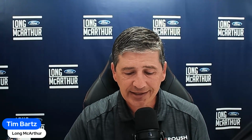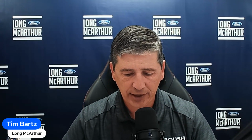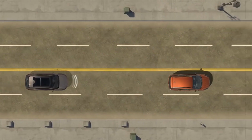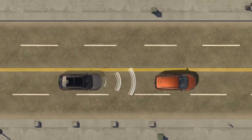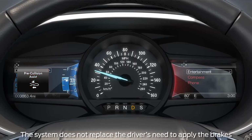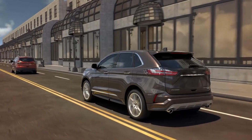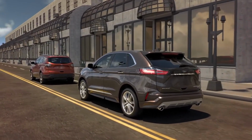We have pre-collision assist with automatic emergency braking that includes pedestrian detection, forward collision warning, dynamic brake support. So the way this works is if you're going at a slow enough speed, it'll actually sense those pedestrians coming by. Otherwise, the forward collision warning lets you know if there's a vehicle maybe going too slow and at the current speed you're going to hit them, then it's going to activate and it's going to have dynamic brake support that's going to preload those brakes for you so you can stop even faster.